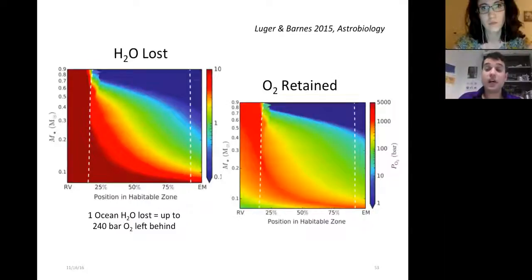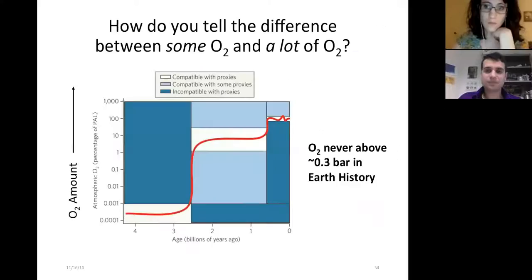They could lose a lot of water in the beginning of their history. That also leaves behind a lot of oxygen. Now that oxygen could react with the surface, or it could build up in the atmosphere. Now, if that happened, if we advance, the question is just distinguishing a lot of oxygen from some oxygen.